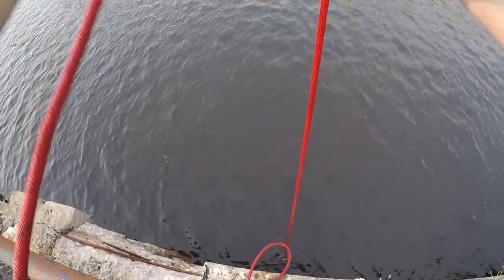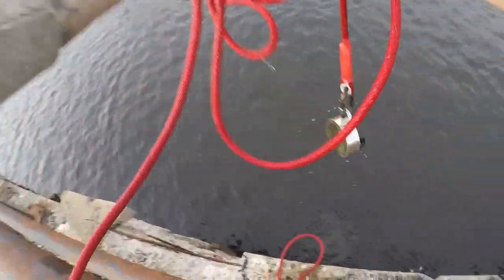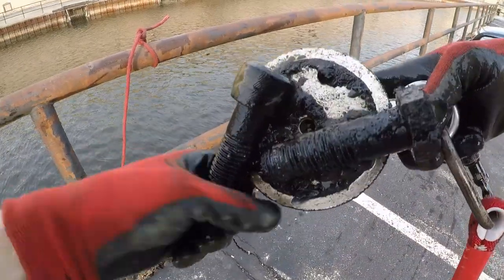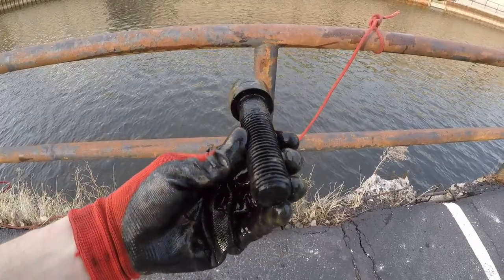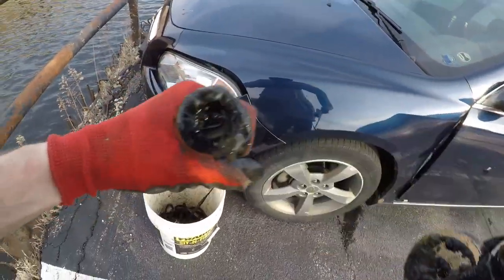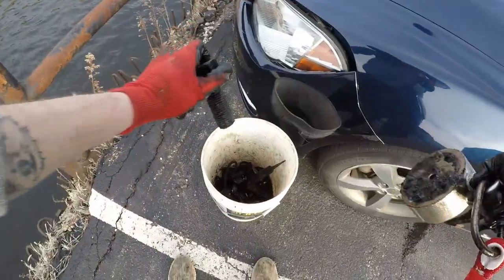That feels a little heavier, guys, for sure. Oh yeah, we got a couple things on there. What is going on here? Some more bolts. Oh my gosh, dude. Wow, look at the size of these things. What could these even be coming off of? These gotta be Titanic bolts. This one's got a weird shaped little head on there. This is crazy. Nuts and bolts.